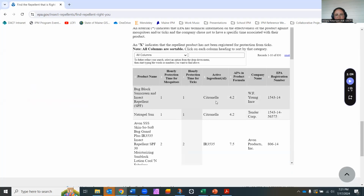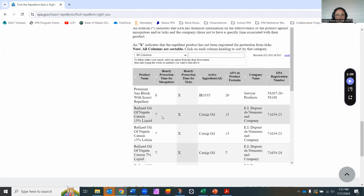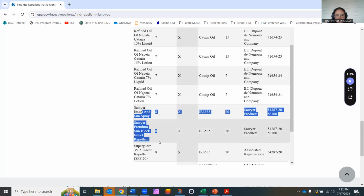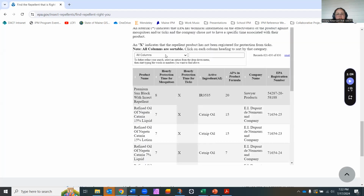The active ingredient is citronella. But if you want more hours of protection, let's see, if you want 8 hours of protection or 7 hours, you might want to get something that has this catnip oil or DEET. DEET will give you different amounts of protection. Anyhow, I just thought that if it's a repellent question, I think that this is a really great database.